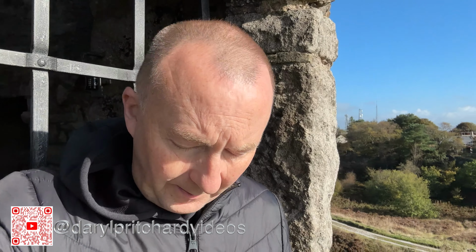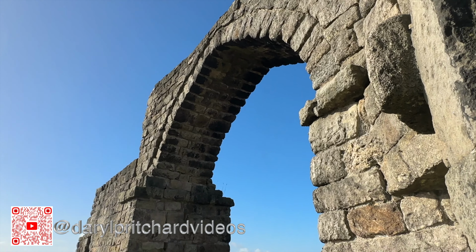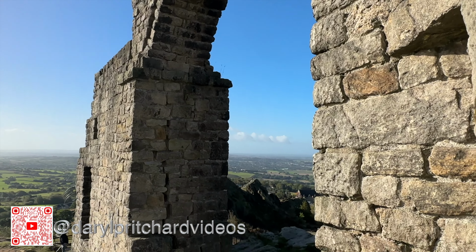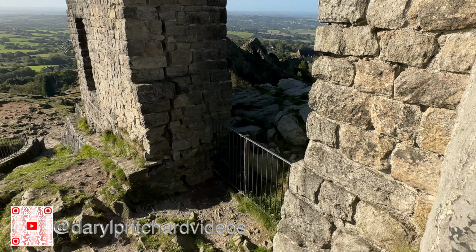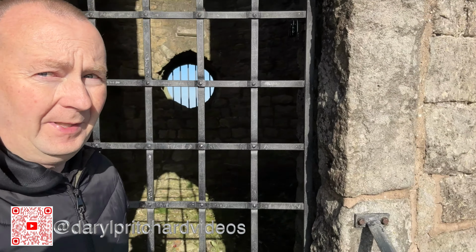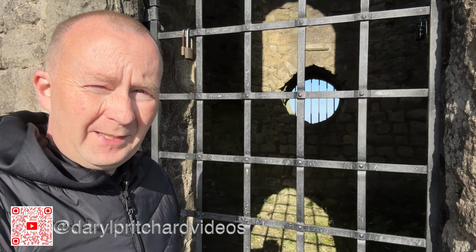So we're right here at the gate to Mow Cop Castle, and it's just an absolute stunning view today. Who's got the actual key to that lock, who could actually let you in here? That would be an amazing experience, wouldn't it? Actually go inside Mow Cop Castle.